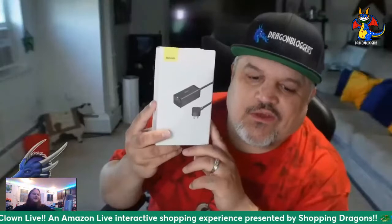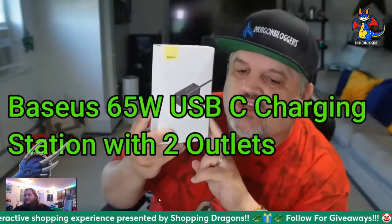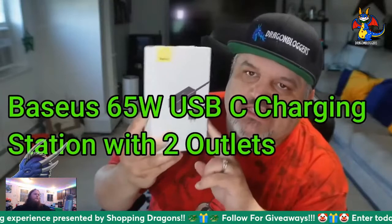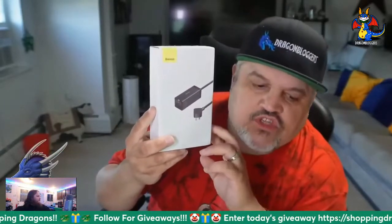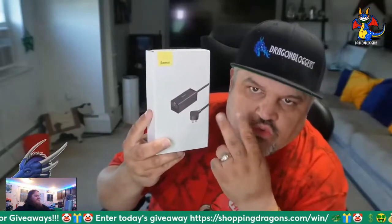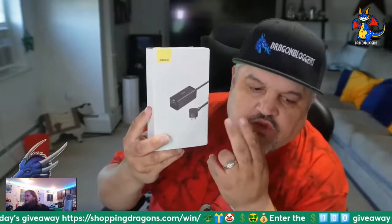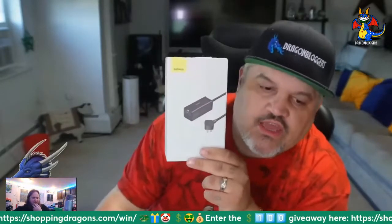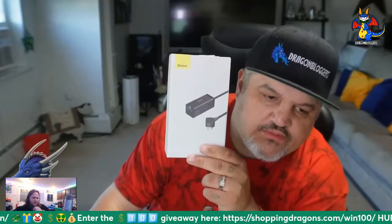James here. Today, we're taking a quick look at the new product, guys. This is from Basis. This is their USB-C charging block. Now, this is their 65-watt GaN 3 block. It does have two USB-C ports, type 1 and 2. You also have two USB-A ports, which is great to actually have all these ports.